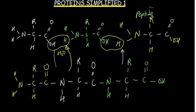In carbohydrates, we could have called this bond what? We could have called it a glycosidic bond because we're talking about glucose, but in amino acids it's going to be called a polypeptide bond. So a polypeptide bond contains carbon, oxygen, nitrogen, and hydrogen. Whenever you see this, just know those are the atoms that are found in a polypeptide bond.